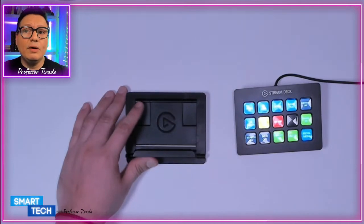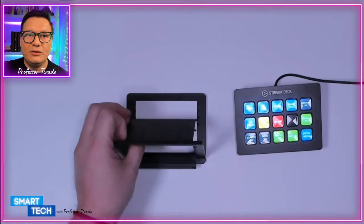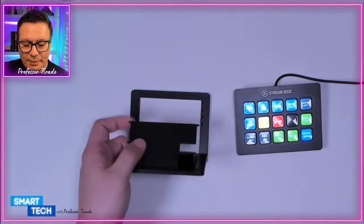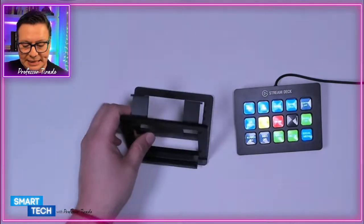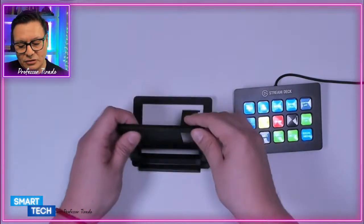This is currently available for $149.99. I haven't really seen this go on sale, but if I do and you're interested in it, let me know. I'm happy to be able to notify you if I do see anything. Now, this one allows you to modify this to different levels.